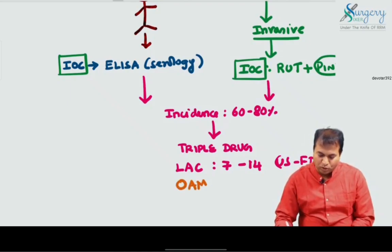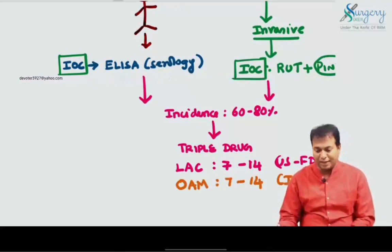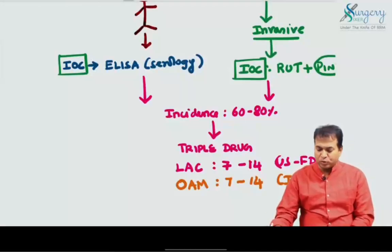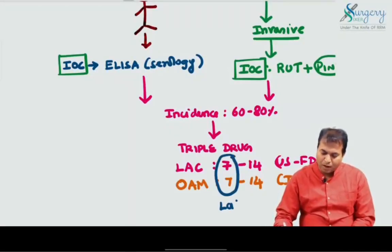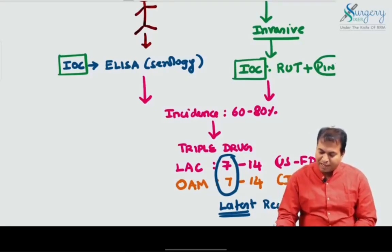The OAM regimen, omeprazole, amoxicillin, metronidazole, is another regimen for 7 to 14 days. It is the Indian regimen, cheap in cost but highly non-palatable. The latest advice is to use it only for 7 days. How long should you give H. pylori eradication therapy? Seven days is the latest recommendation for the triple drug regimen.